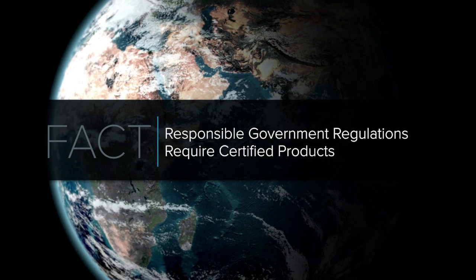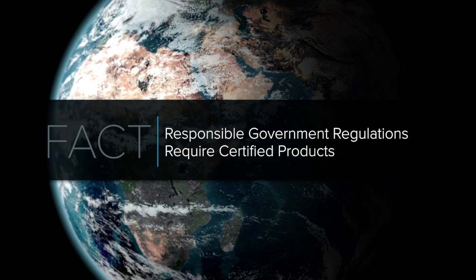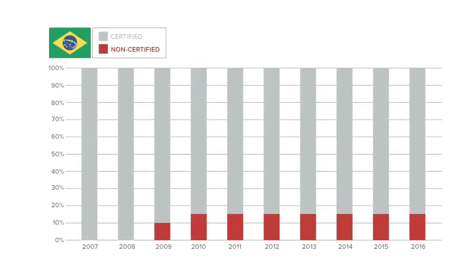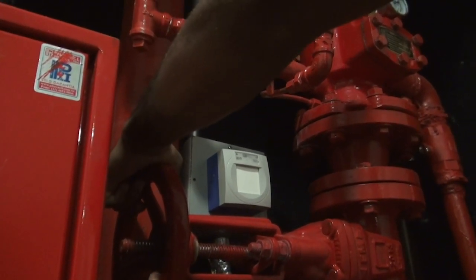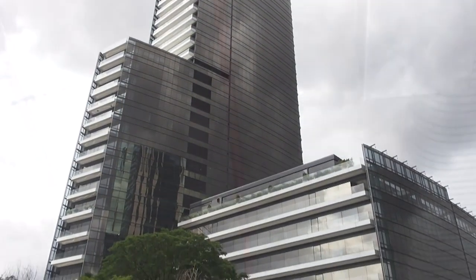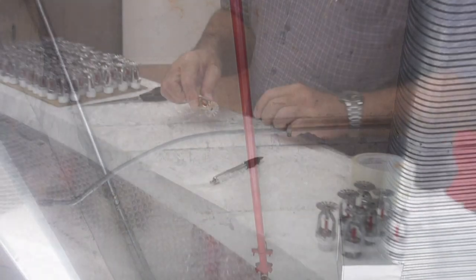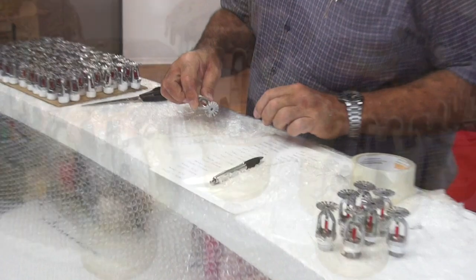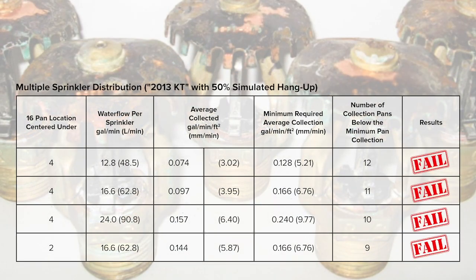Fact: because non-certified products can cause an entire system to fail, government agencies need to take notice. For example, in Brazil, the percentage of non-certified sprinklers has been increasing at an alarming rate. Recently, the Brazilian Fire Sprinkler Association ordered the extraction and testing of non-certified sprinklers from 2 buildings in Sao Paulo, a high-rise office space and a public parking garage. The sprinklers extracted from both locations tested deficient in about half of the areas examined. These sprinklers were not of sufficient quality to have ever achieved certification. Their deficiencies would have severely compromised their ability to save lives or property.